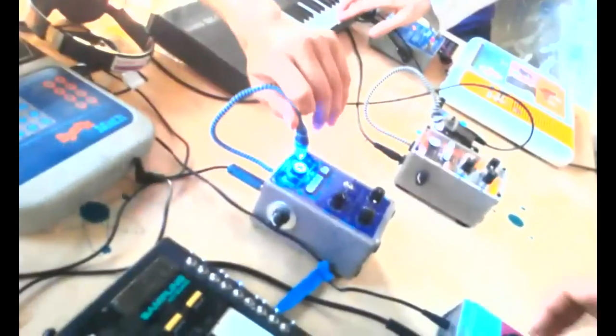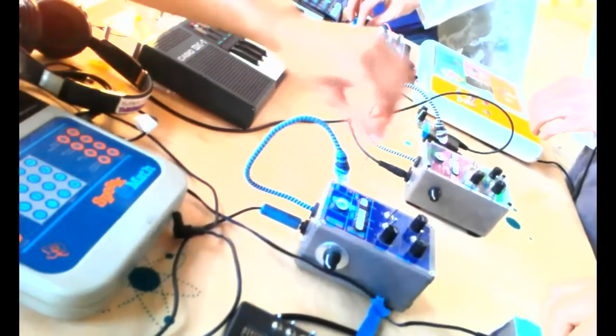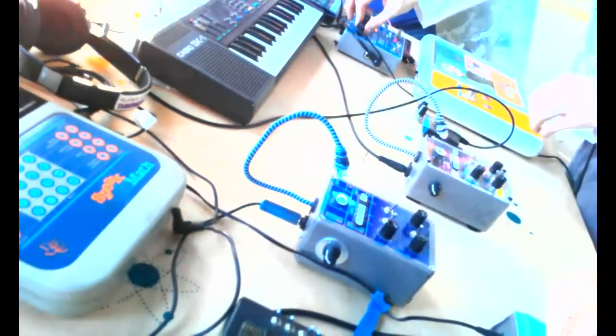Tell me about the little guys here with the LEDs. These are called the Thingamagoo. It's an analog and digital synthesizer made by Bleep Labs. They have a photo cell that changes the sound, and they've got both analog and digital modes, and lots of fun with switches and knobs. And then we also have over here the PAL 1980X. It's a small synthesizer that Bleep Labs designed for Neon India.